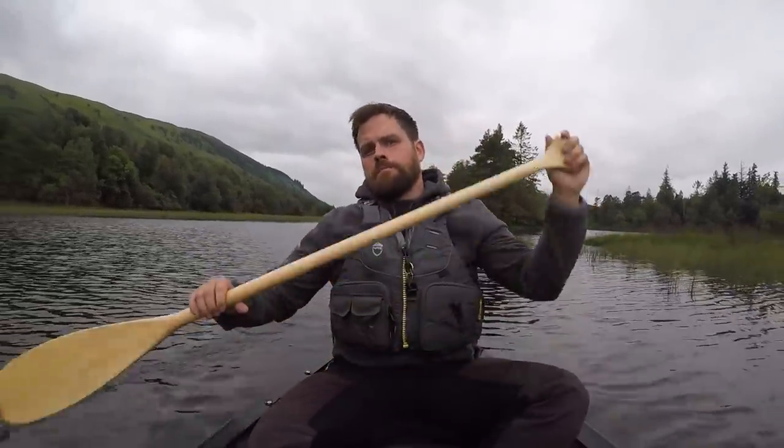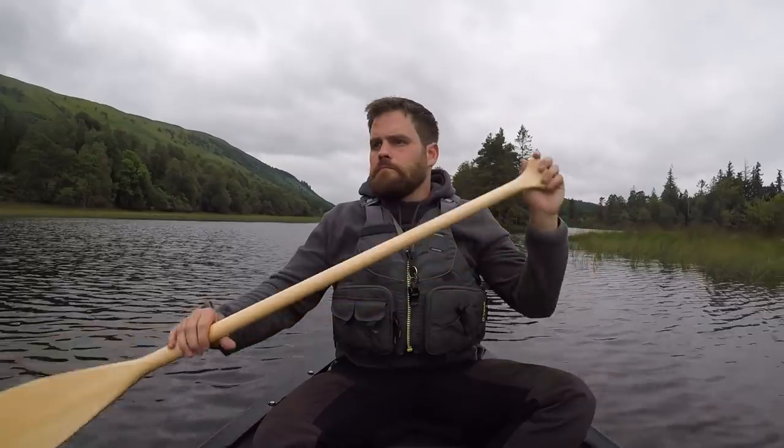I actually made it a bit further down the loch, and then the wind picked up, and I had a headwind to battle to get back to camp. So yeah, it was a bit of a strenuous paddle back up here, and I got into camp, and we just sat by the fire, keeping warm because the temperature has dropped a little bit.